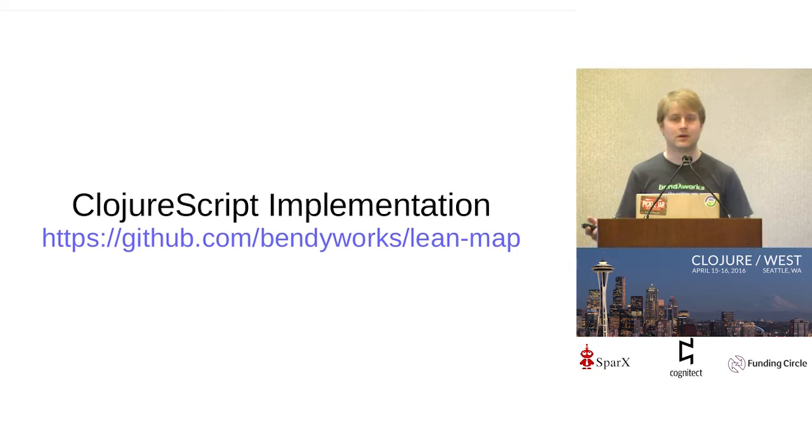So I ported it over to ClojureScript. The ClojureScript implementation is under the GitHub repo of BendyWorks lean-map, and you can go check it out if you want to. And when I implemented this, I found that the performance improvements did, in fact, hold up in the real world, and not only that, but the resulting code implementation was a lot simpler to boot.